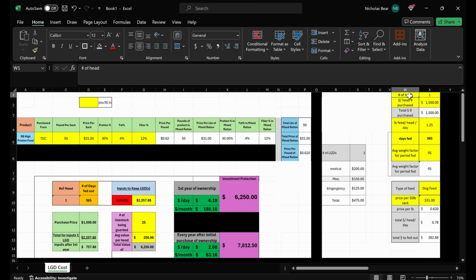Let's say this cell here is how many head you're buying. Let's say you're buying one head, and that one dog, let's say it's a started, almost finished dog, and it is $1,500. If it's yellow, just remember you're filling it out. And then I put in 1.25 is what they're going to be eating per day. Some days they're going to be eating less than that. By 1.25, I mean pounds per head per day.